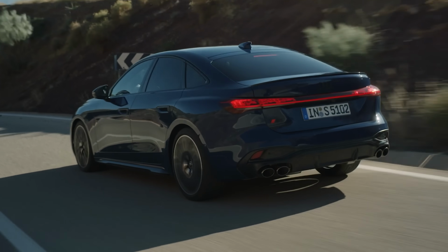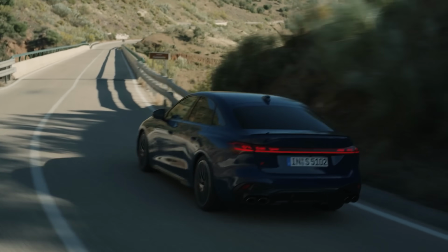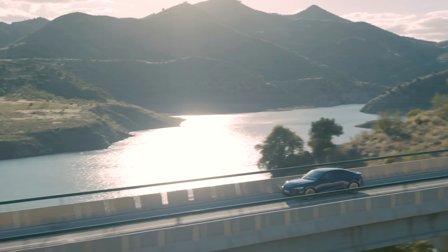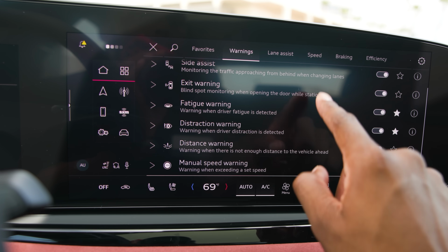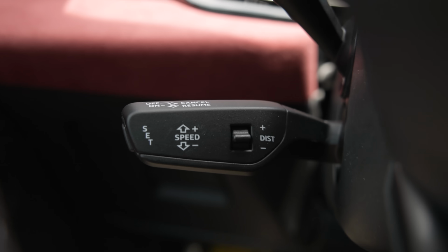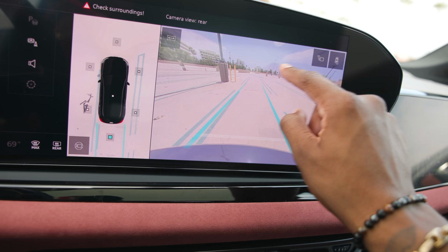Official fuel economy numbers for the all-new A5 and S5 aren't available just yet, but I speculate they shouldn't be too far off from the previous generation's respective 26 and 23 miles per gallon in combined driving. Some included standard safety tech like blind spot warning, front cross traffic assist, and automatic emergency braking are great, but it'll cost extra if you want lane keep assist for your adaptive cruise control, or park assist plus, which works for perpendicular or parallel parking spots.